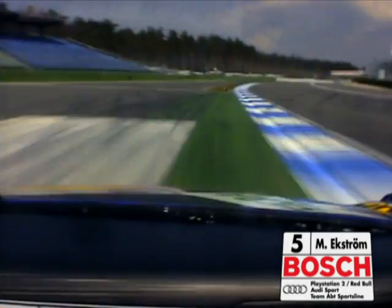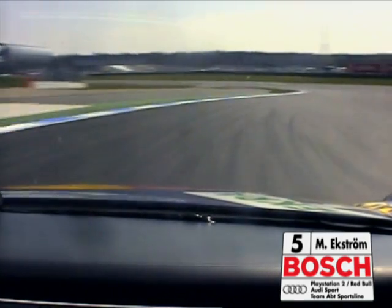Matthias Ekstrom saying one thing very good about this car is the aerodynamics. It turns in very well. We've got lots of grip, and it's particularly good in the slow turns. And also on the straights, we seem to have quite a lot of speed. So I'm very happy with the new A4. It's quite a bit different to the TT I raced last year, but I think it's a potential winner.